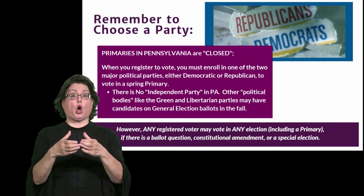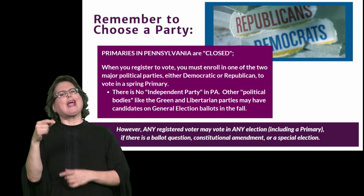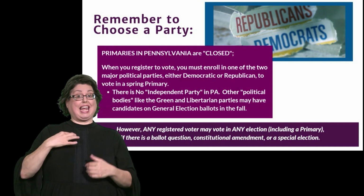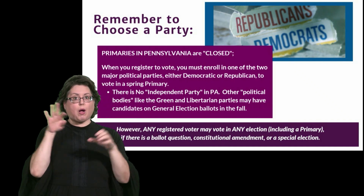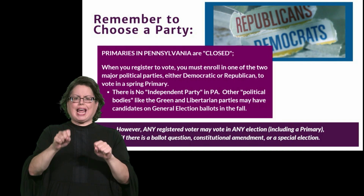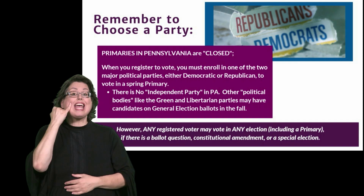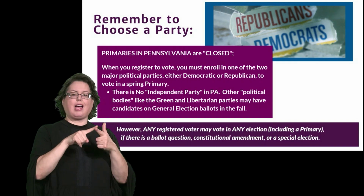Other political bodies, like the Green and Libertarian parties, may have candidates on general election ballots in the fall. However, any registered voter may vote in any election, including the primary, if there is a ballot question, constitutional amendment, or a special election.